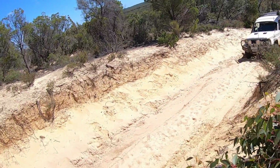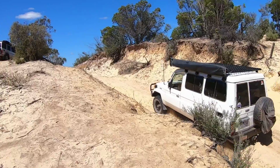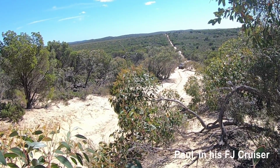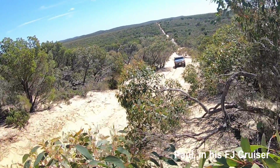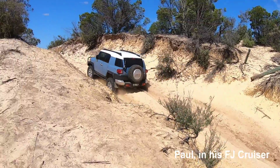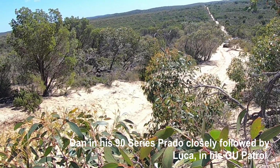She's working, but she's getting there. Nicely done. Okay. Paul doesn't stop for much of anything. Definitely a bit more power on tap than the 75 Troopy, that's for sure. And now we've got Dan in his 90 Series Prado with Luca right behind him coming up.